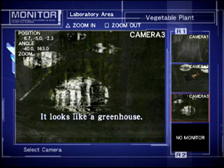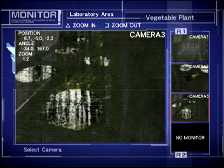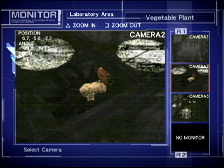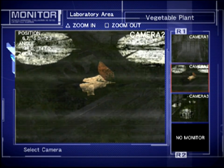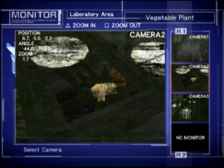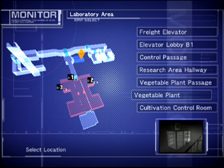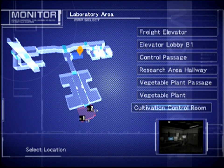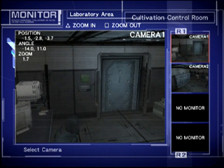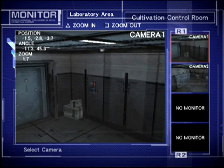Now, that isn't to say that the camera in here isn't useful. It definitely is, because if we go to camera 2, then we see what appears to be a small stuffed animal, possibly in an upper area of the vegetable plant. But yeah, considering that there is quite a dense fog and two ghosts, we are going to want to deal with that fog. And the good news is that in the cultivation control room, we are pretty quickly able to find a means to get rid of that fog.